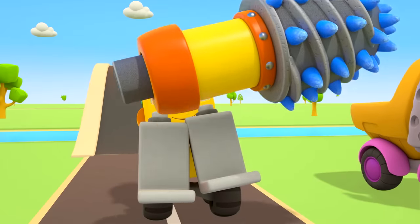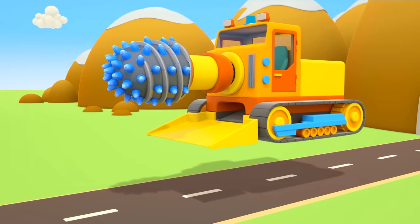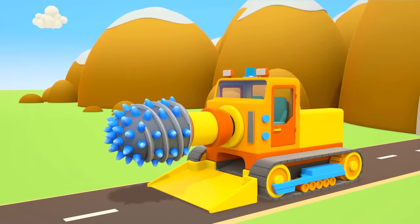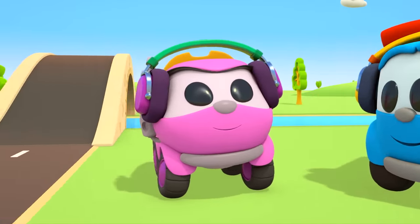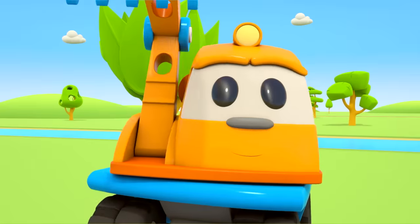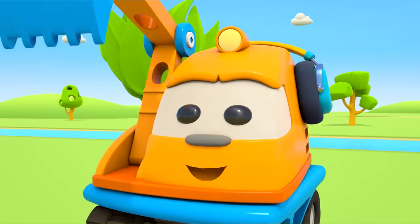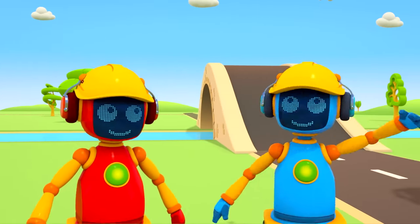And, most importantly, the tunneling shield. It's going to rotate and break down the smaller tunnel's walls to make a wider tunnel. The work is going to be noisy. The friends are putting on ear defenders. Let's start. The robots are going to need some hard hats.